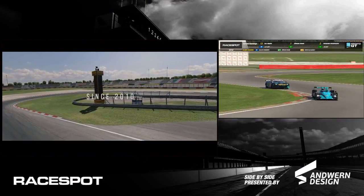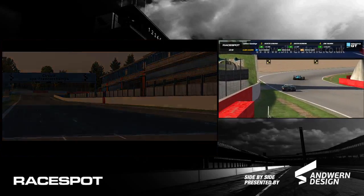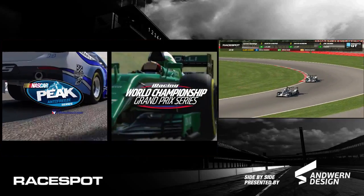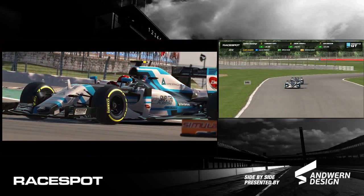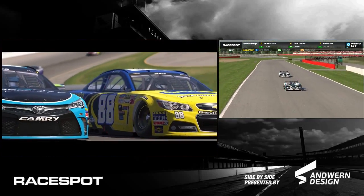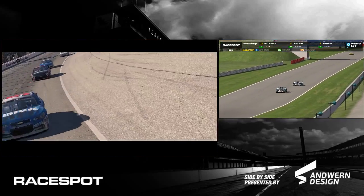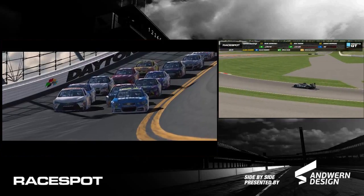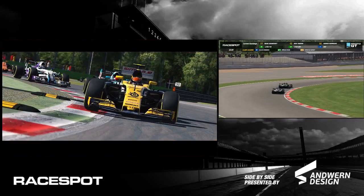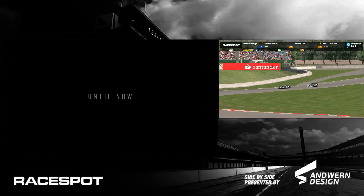Since 2010, the highest echelon of sim racing competition has focused on NASCAR and Grand Prix racing. 50 of the best drivers in the world doing battle for championship glory. Each man for himself. And even though there may be teammates on track, each driver is in command of his own destiny. Until now.